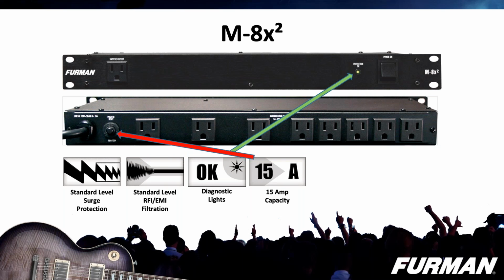It's 15 amp capacity, and that's showing you where the circuit breaker is for the device. If you drew more than 15 amps, that little button would pop out. Be like those turkeys that have the button in them. And what's nice about the M8X2 or anything that has this button breaker is you can reset your Furman. You can't reset your turkey. So just keep that in mind.